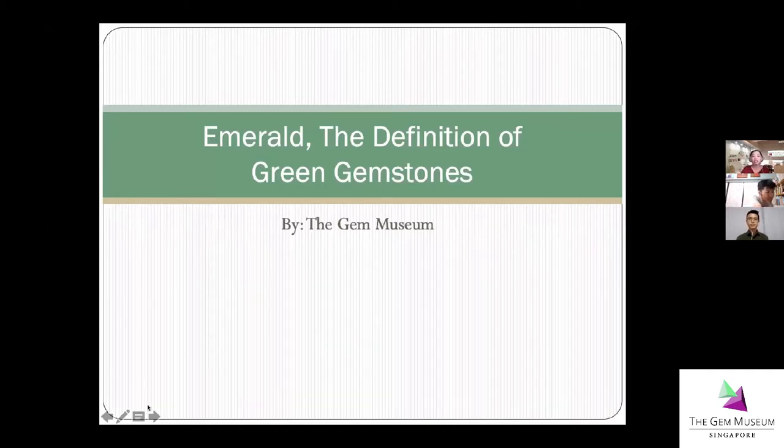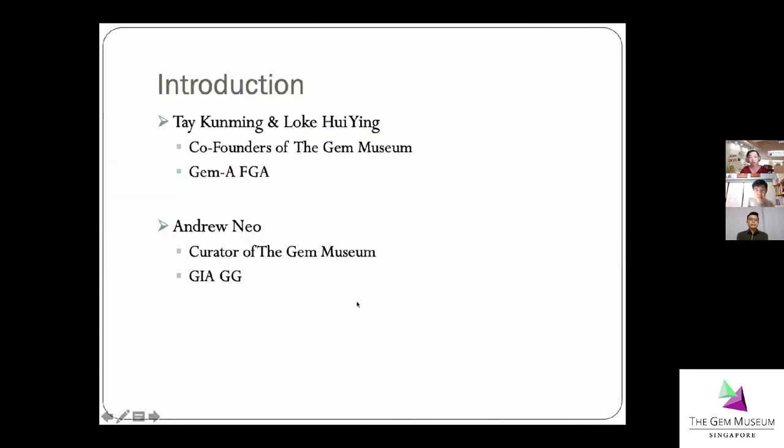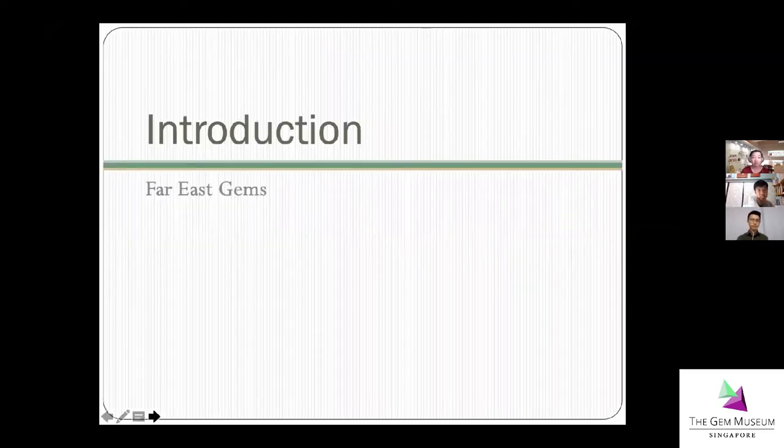So tonight we're going to talk about emeralds, the definition of green gemstones. Kumi and I are the co-founders of the Gem Museum. We graduated with the Gem AFGA. I think some of our audience here are also FGA or GIA GG, like Andrew. So I'll leave Andrew to introduce himself later on. For those who are new, I see some new names actually. Anyway, we are part of Far East Gems Group.